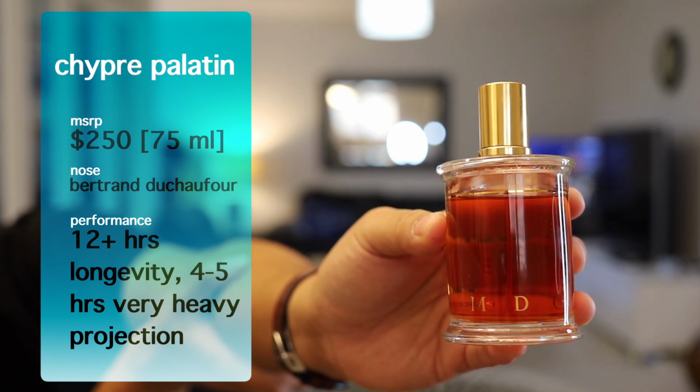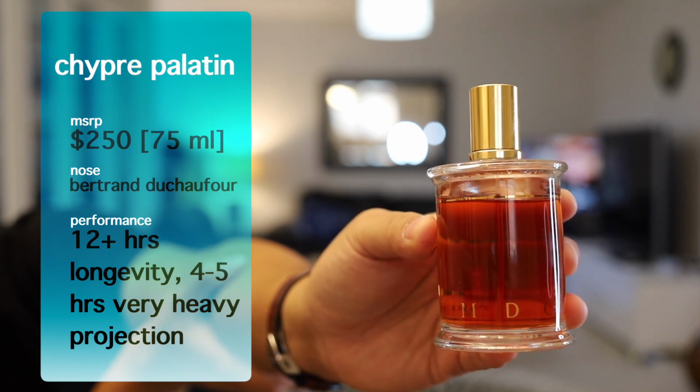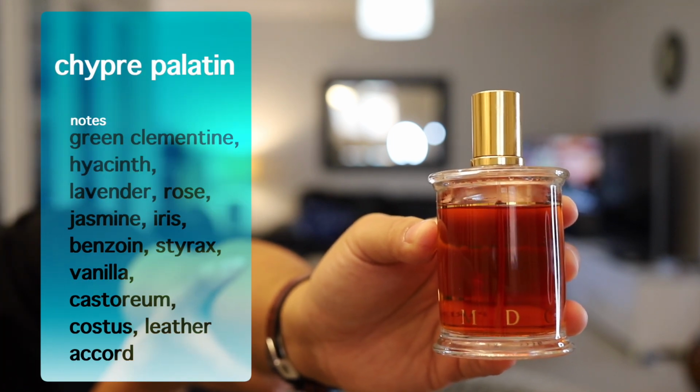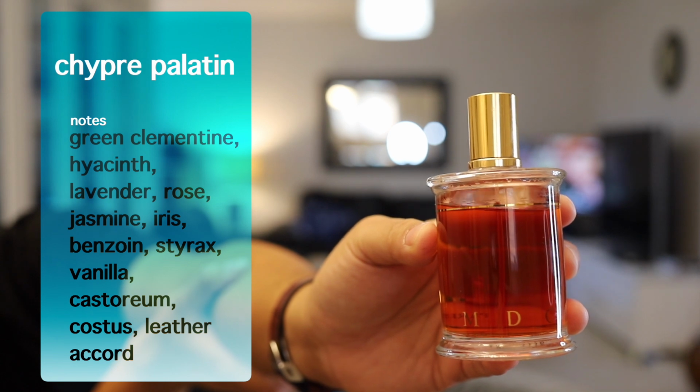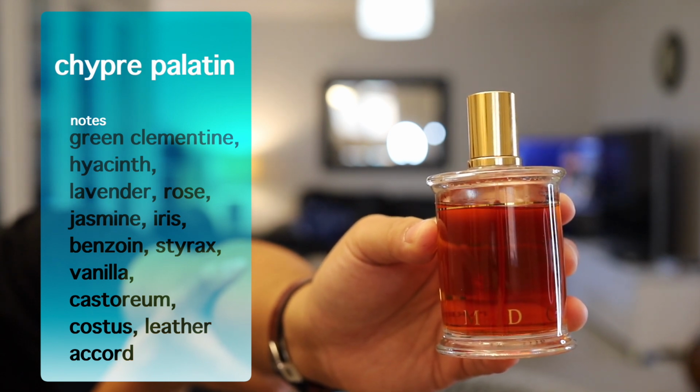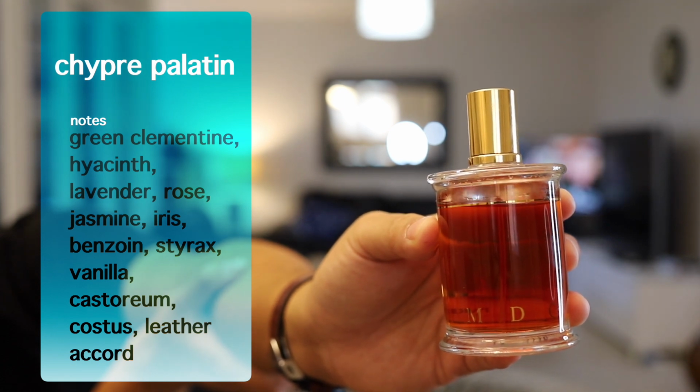Guys, Chypre Palatin is really cool. You truly get this sophisticated scent pyramid approach here, going from stage to stage to stage. So at first you get galbanum, which is super green and aromatic, but also brightened up by a bit of clementine and hyacinth. If anything, it's as masculine as a chypre would actually open, but 20 to 30 minutes in, it kind of gives way to plum.